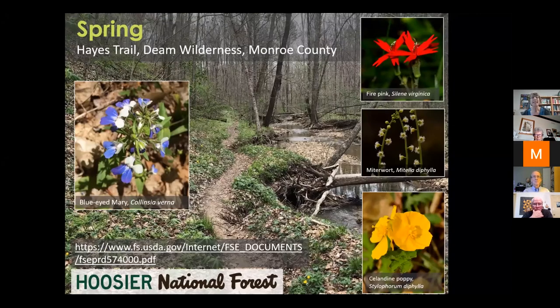Another spring site is the Deam Wilderness, part of the Hoosier National Forest in southern Indiana, and specifically the Hays Trail in the Deam Wilderness. This area of the Deam Wilderness has tremendous diversity of plant species and is one of the Hoosier National Forest hikes for the annual wildflower foray that is held the last Saturday in April every year in Brown and Monroe County. If you haven't been to it, it's fabulous. Dozens and dozens of wildflower hikes all over Brown and Monroe County.